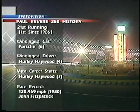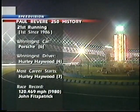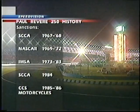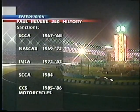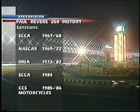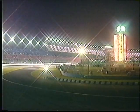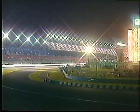Porsche, the winningest brand with 6 victories. Hurley Haywood, not in the event this year, has won it 4 times and has the most career starts of all the drivers who've participated. John Fitzpatrick, back in 1980, won the race at a race record speed of over 120 miles an hour, beating John Paul Jr., who is in this race, by half a second. Closest finish ever. There you see the various sanctioning bodies that have ruled the Paul Revere 250. It was a NASCAR Grand American Series event for several years, won by the likes of Jim Paschal, Pete Hamilton, Buck Baker, and its last 2 years featured Championship Cup Series motorcycles. Now let's get down to Sandy Heng.